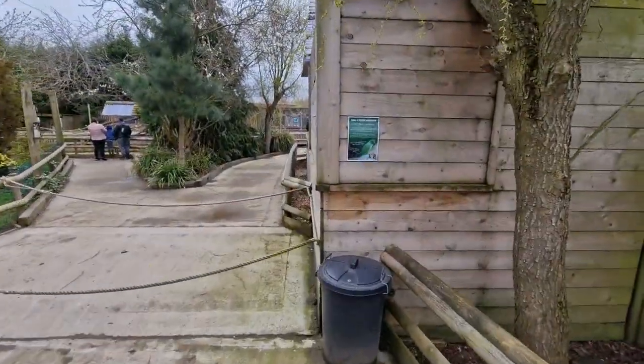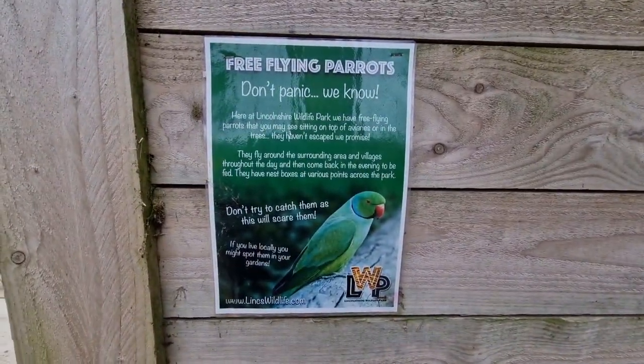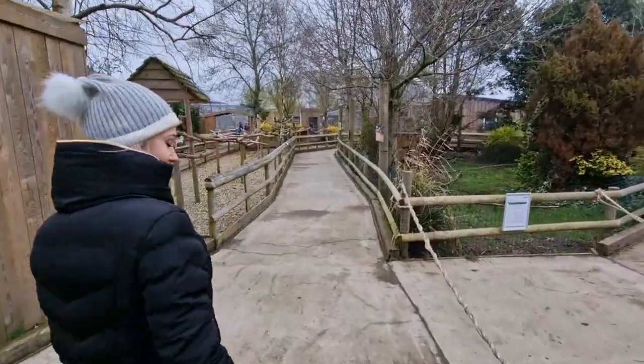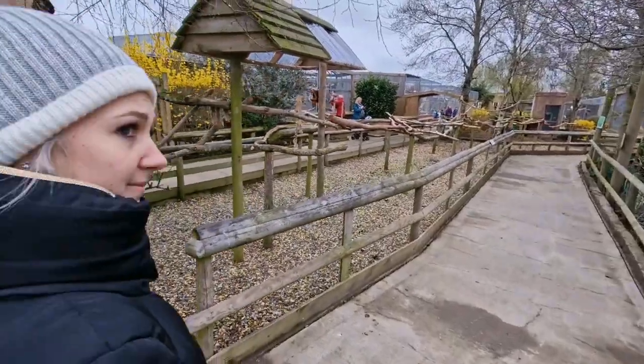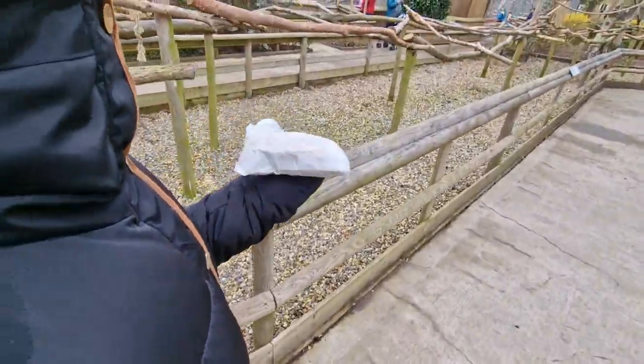Free flying parrots. That doesn't mean you get one. We have free flying parrots that you might see. They've escaped, but they still come back. They've got to come back, aren't they? They know where the food is. In your pocket. What have you got left? Still half a bag of peanuts. Nuts.